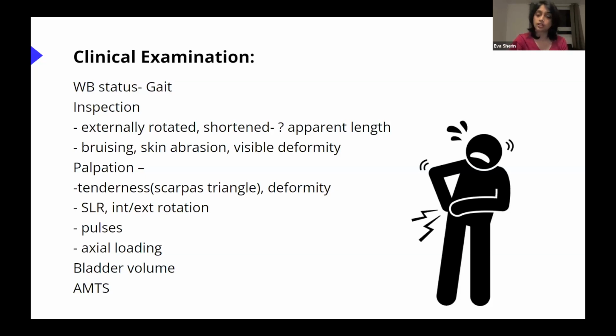And bladder volume. This is something we don't do for a lot of patients, but from my personal experience, there was a patient who had a pubic rami fracture and I did not bother checking bladder volume. Then I realized that her bladder was also injured because of the pubic rami fracture. She ended up developing hematuria when we tried to put in a catheter. So I try to make sure that bladder volume is always checked because I don't want to end up missing one again.